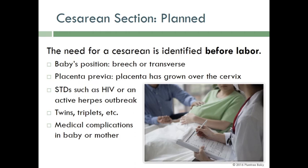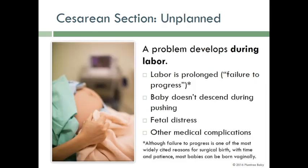So whenever you go into labor and delivery knowing you're going to have a C-section, that tends to be because baby is breech or transverse. Your placenta is in a position that doesn't allow for vaginal delivery. There are some STDs that require a cesarean delivery. Multiples have a much higher risk of a cesarean delivery or any medical complications in baby or mother, or even a repeat if this is not your first.